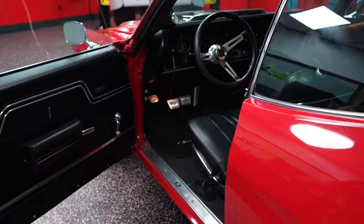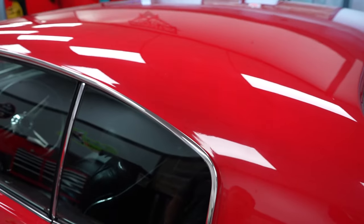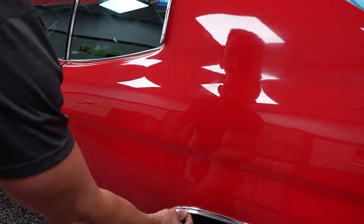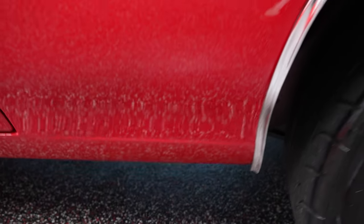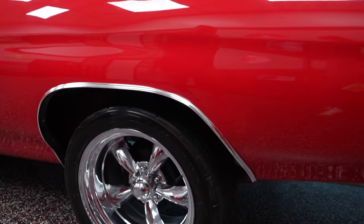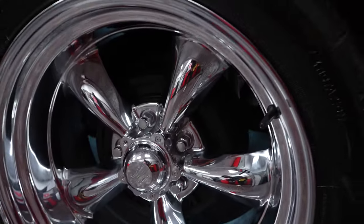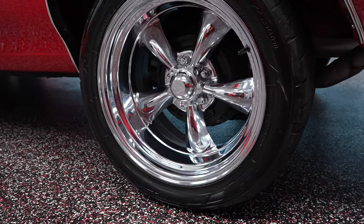Let's take a look at the rear quarter. First of all, dropping down from the roof to the rear quarter, paint's in real nice shape. Around your wheels here, you have wheel opening moldings, chrome. Those are all in nice shape. Your five-star American Racing wheels, and drum brakes in the rear, as you can see through the wheel there. Chrome quality and clarity is fantastic. No pitting or rust going on there.